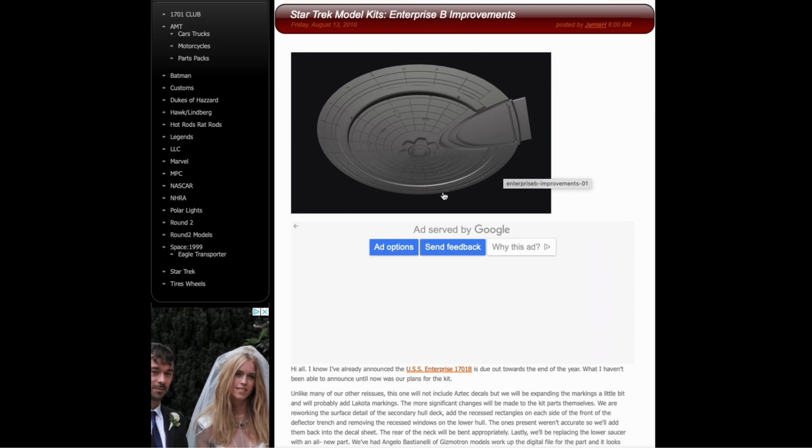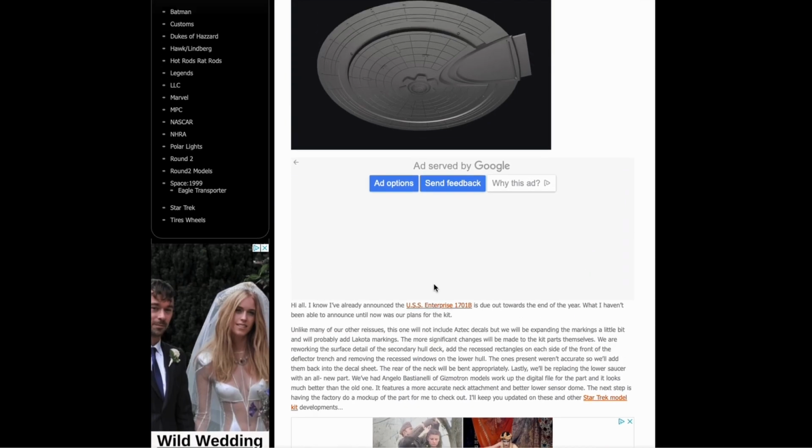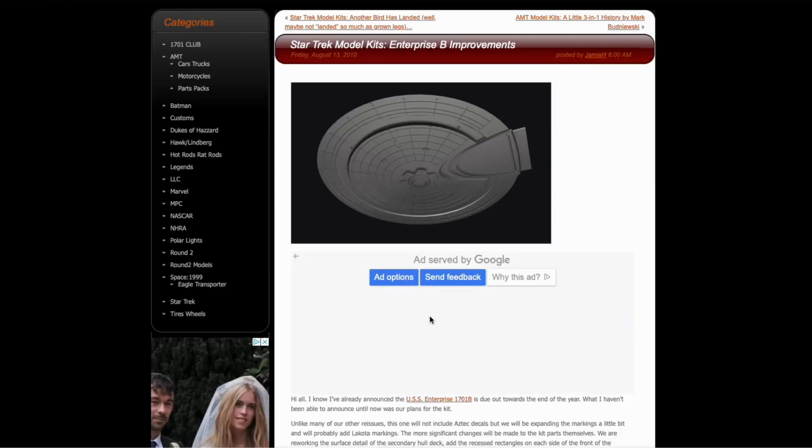And there's another update. And this is showing a bunch of CAD files and test shots of parts they've changed. So, improvements they made. They fixed the upper secondary hull so the strongback is correct. Put a curve in the back of the neck. Added the divots on either side of the deflector trench and made an entirely new lower saucer because the one they made for the Enterprise B back in '95 was awful and not even close to right. And this lower saucer is interesting because it's going to come back on the Excelsior.